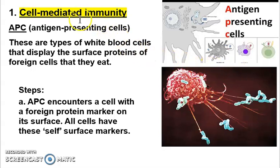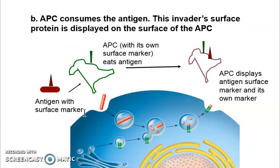And that's when the APCs step in. These are antigen-presenting cells, APC. And that's exactly what they do. An antigen is a foreign body. And so I broke this into steps. Ooh, I like this picture. That's one of our white blood cells eating bacteria. They do this while we're sleeping and while we're awake, 24 hours a day. So the APC is going to encounter a foreign protein and it's going to go to work.